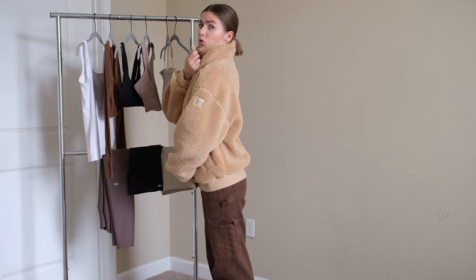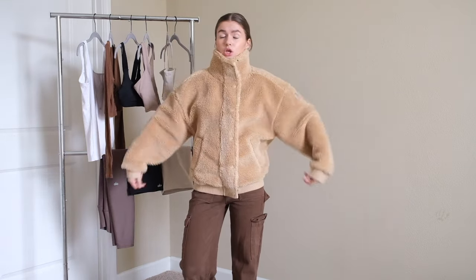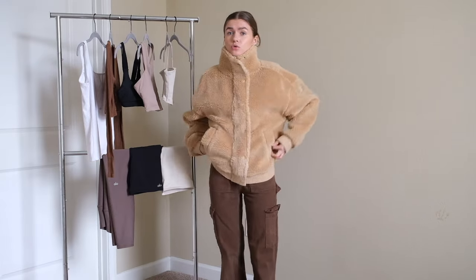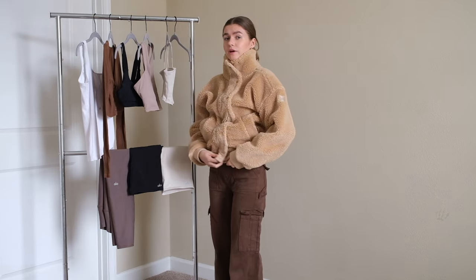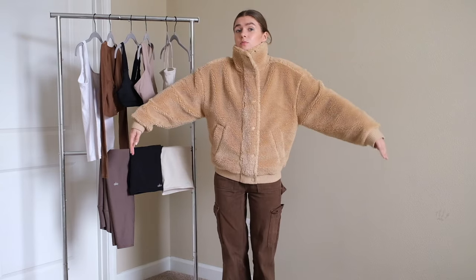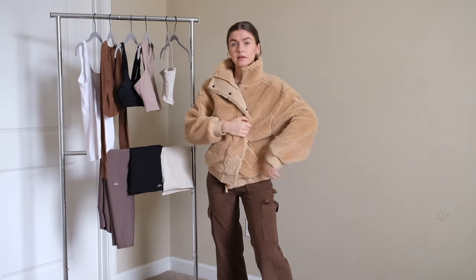It has a very tall collar. Again, it is oversized, I think. So if you like a shorter or tighter look, I don't know how it looks. I can't see right now in my viewfinder. But maybe you should get it in extra small. This was a big investment for me, and I like it a lot.